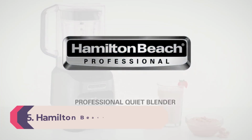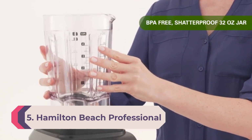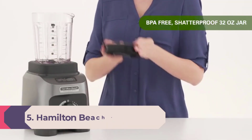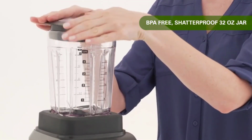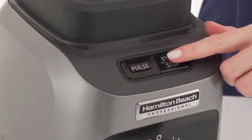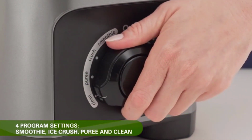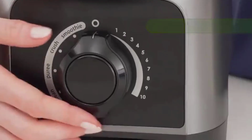Number 5. Hamilton Beach Professional. Blending up an early morning smoothie is less appealing if your blender is loud. You can't avoid the fact that blenders make some noise, but you might want to avoid the loudest models if you have roommates or family members who tend to be sleeping when you're blending.